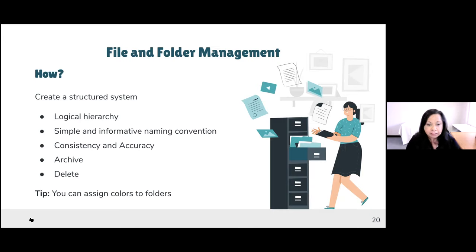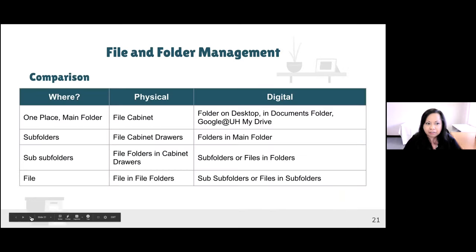So here's a tip. You can also assign colors to your folders in your digital system. So you can assign colors to help you manage your files as well.